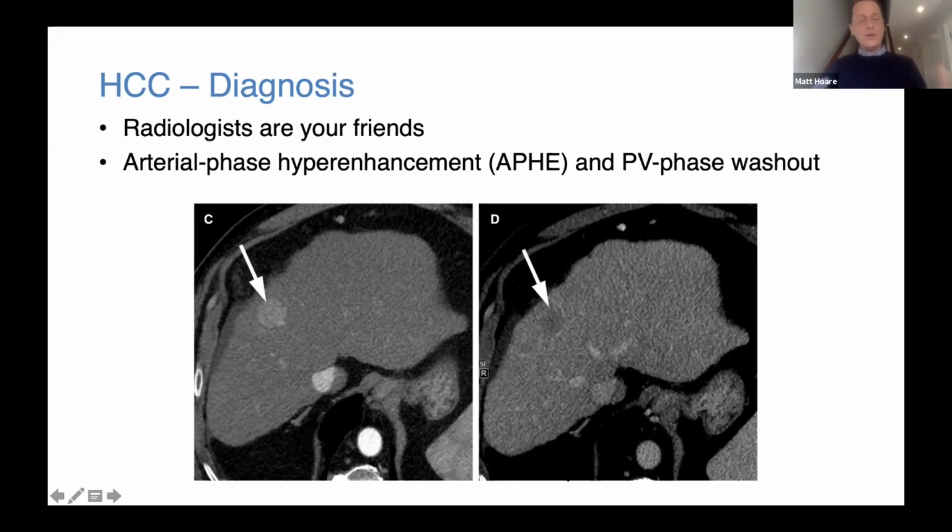Similarly, we get an awful lot of referrals from various places and we only get to see a portal venous phase scan. This is inadequate, and we will just send it straight back and say, do a 3 or 4 phase scan. So please, when you're thinking about trying to diagnose HCC, know the type of scan that you want to do and make sure that your local hospital is doing it.